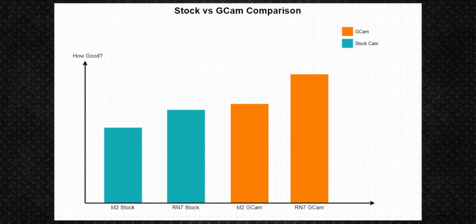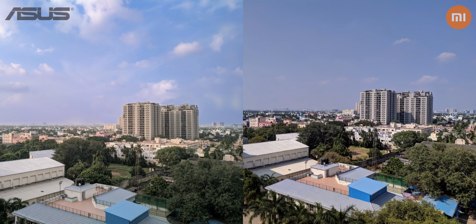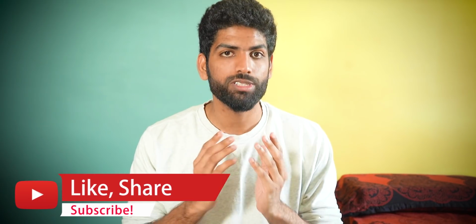Short version, under low light, the Note 7 performs better. Here's a comparison between the Note 7 and Max Pro M2's photos, shot using Google's night sight mode. But when the lighting conditions are good, then there's not much difference between the pictures. And selfies, once again, not much difference. So there you go. This is one of the most detailed camera comparisons I've ever made.